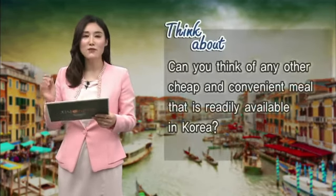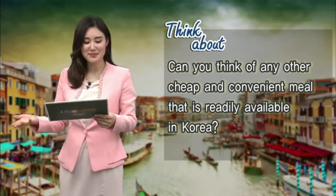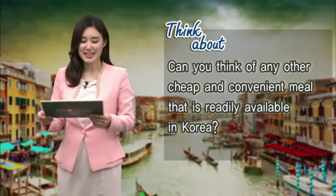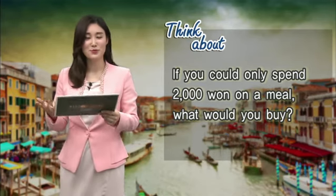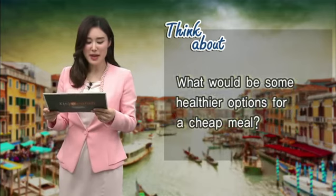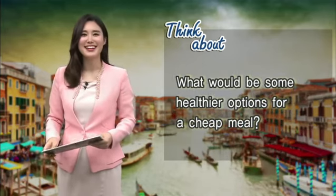Alright, it is almost time to go, but before you do, I have a few questions for you to think about. First, can you think of any other cheap and convenient meal that is readily available in Korea? Secondly, if you could only spend 2,000 won on a meal, what would you buy? Would you buy a 삼각김밥? And lastly, what would be some healthier options for a cheap meal. Okay? So those are all my questions for you for today.